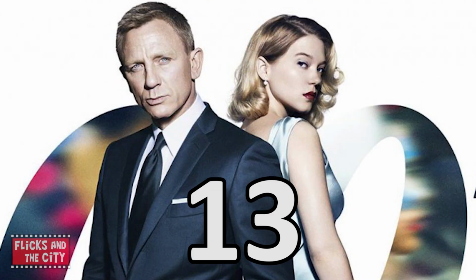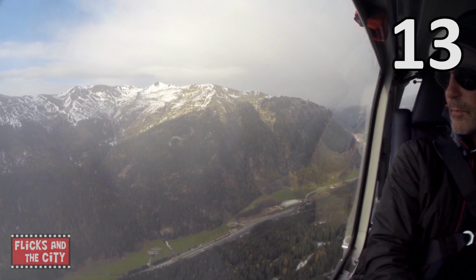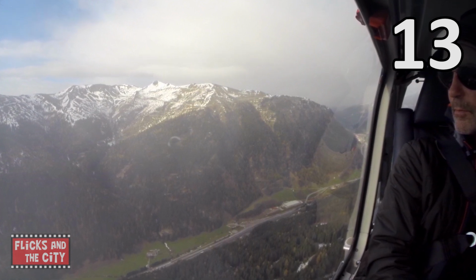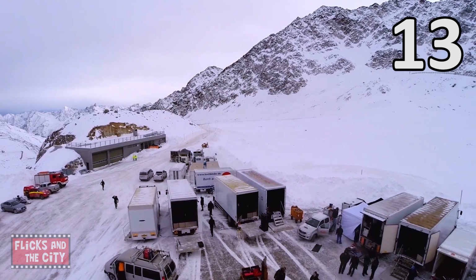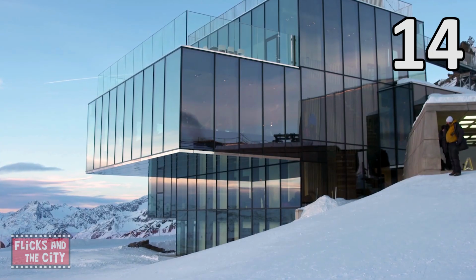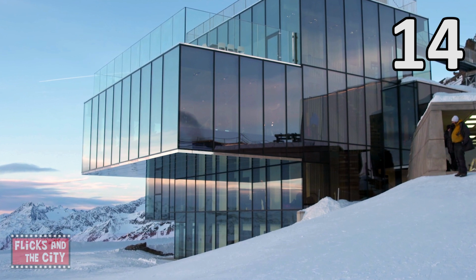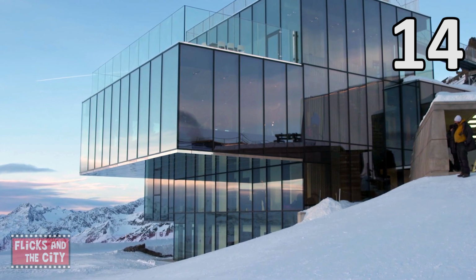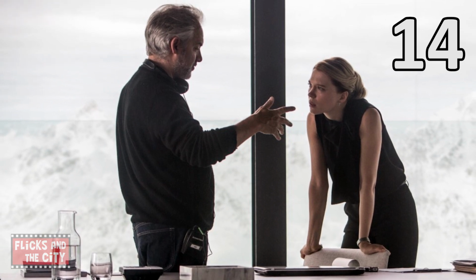The toughest challenge of filming in Austria was the lack of ice and snow due to the unseasonal weather, which delayed preparations. In fact, to cover the hillside, the production had to make 400 tons of fake snow. The exterior of the Hoffler Clinic was filmed at the Ice Q, a restaurant at the top of a 3,000-meter mountain in Solden, Austria. However, scenes inside the clinic were filmed on a set built at Pinewood Studios.